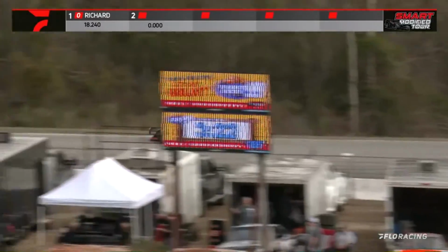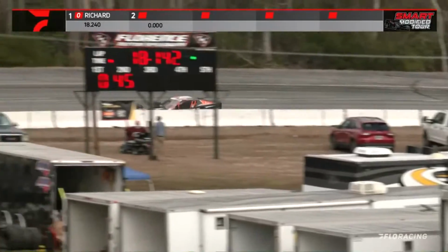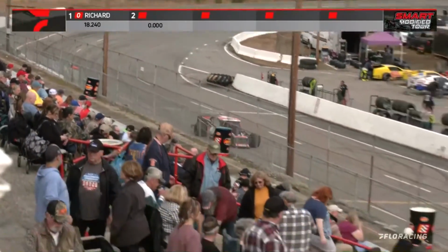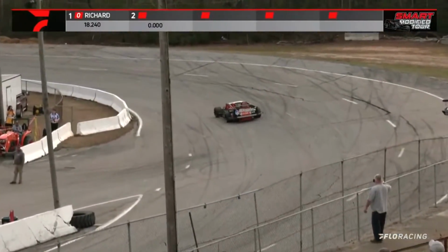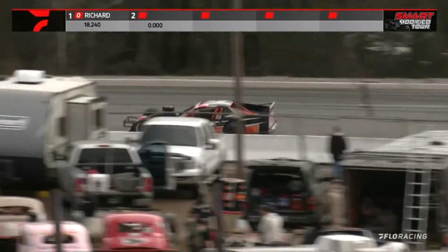They struggled with this car a little bit during practice here today. Fortunately, we got that practice session in after it was misting. A little loose coming off the corner. He comes to the stripe with that number 45, Gary Young Jr. 17.755.